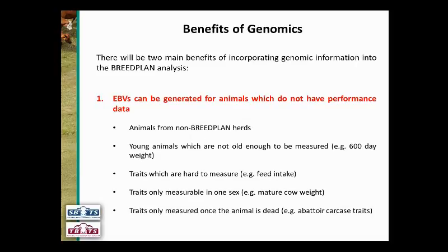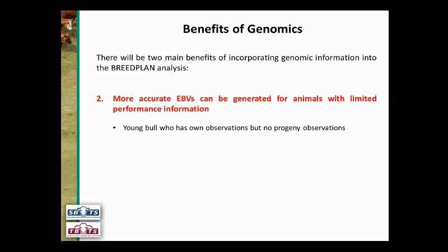So, for example, mature cow weight we only measure in the female, so our bulls aren't going to have their own mature cow weight performance information. And another good example of why animals may not have performance data is that some traits can only be measured once the animal is dead. So our obvious example of that is our abattoir carcass traits. So that's the first benefit.